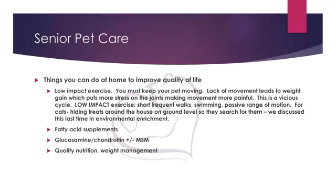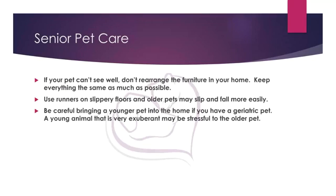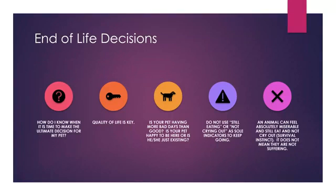Fatty acid supplements, glucosamine, quality nutrition. If your pet can't see well, don't rearrange the furniture. Use runners on slippery floors. Your older pets may slip and fall more easily. And be careful bringing a younger pet into the home if you have a geriatric pet. A young animal that is very exuberant may be stressful to older pets.